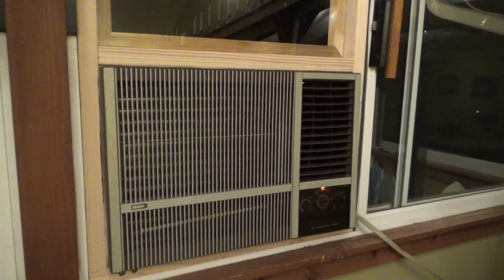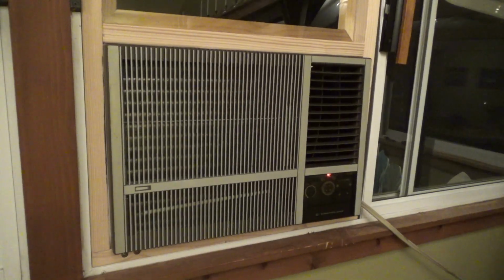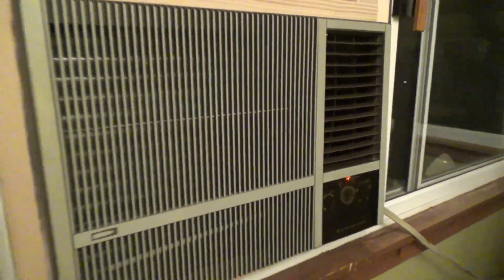You can hardly even hear the compressor. It's running very quietly and smooth. You can hear the refrigerant going through. And it's already cold. This builds pressure very fast for a rotary.